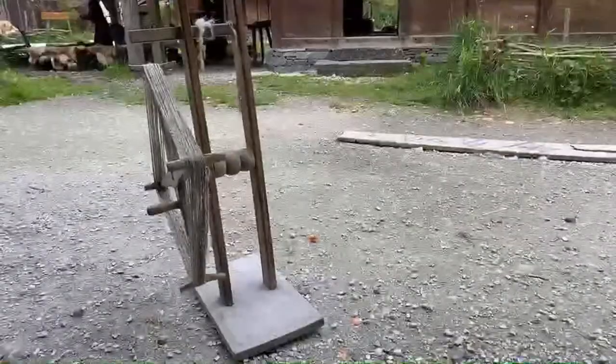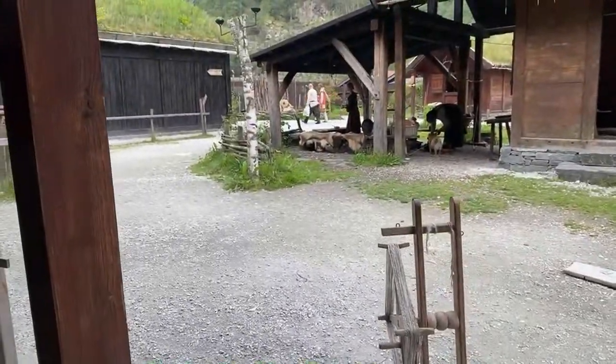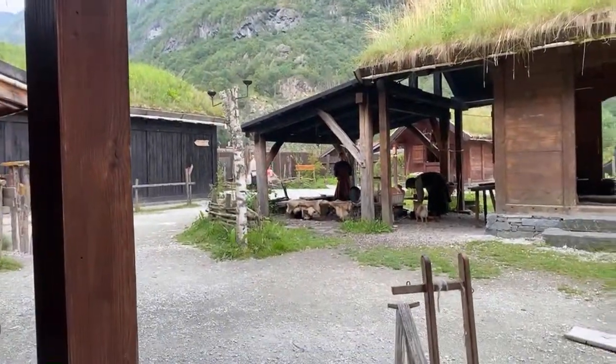Volunteers are migrating in that direction now. Yep, they're doing archery. They're getting ready to have a guild. So that's definitely our cue to go.